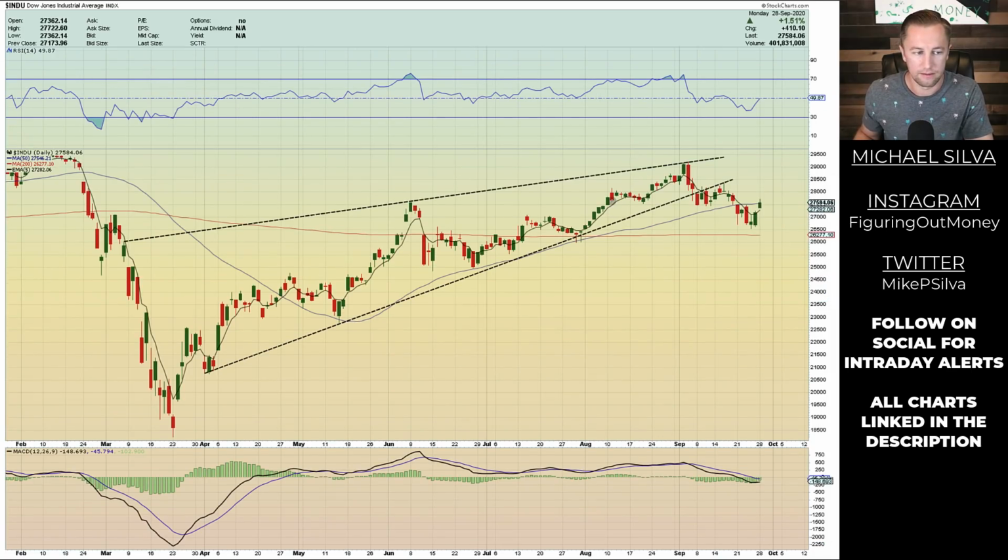Here is the Dow Jones on the daily time frame. Just another nice move today too, 1.51% higher. That's 410 points. It's sitting right there at the 50 period. The price is at 27,584 and the 50 is at 27,546, so it did overtake the 50 period moving average. That is a good sign for the bulls.